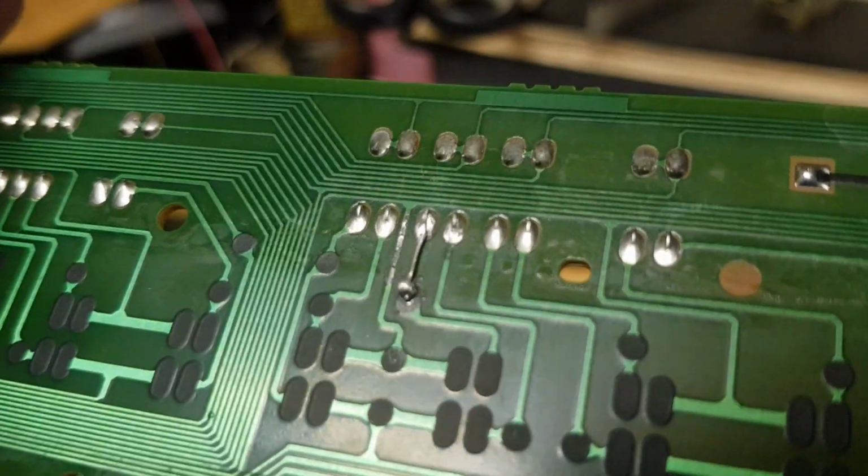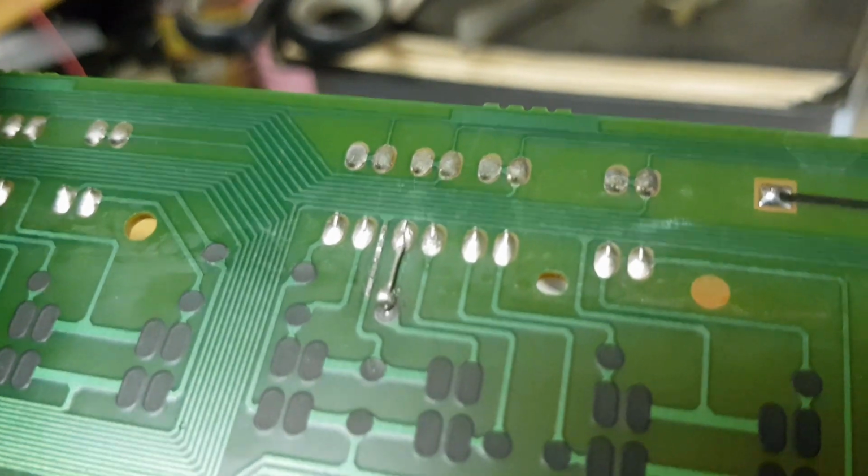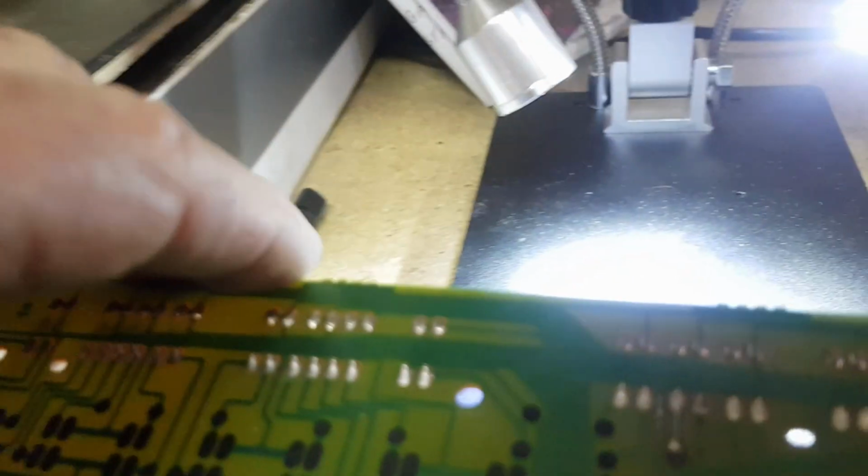We have success on the soldering job, although it was a little bit trickier than I initially thought, because that copper trace had totally corroded away underneath the lacquer. I'll put it under the microscope and show you.